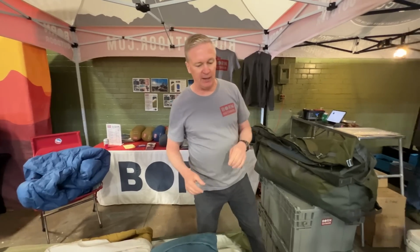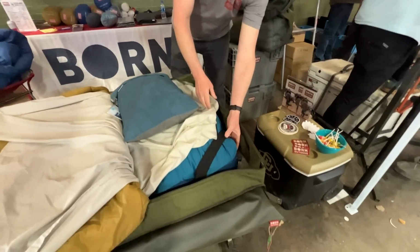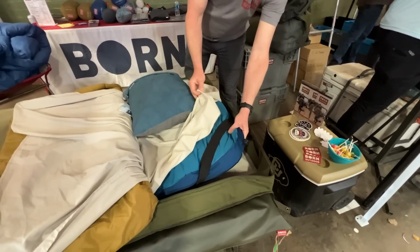And so what we've done is really redesigned the bedroll. It's kind of old school. In Australia, it's a swag. Around here, a lot of people call it cowboy camping. But the idea is how do you encompass your entire sleep system into one package. So what we've done is to be able to use any 30-inch mattress. This is the Thermarest Mondo King that we're using.